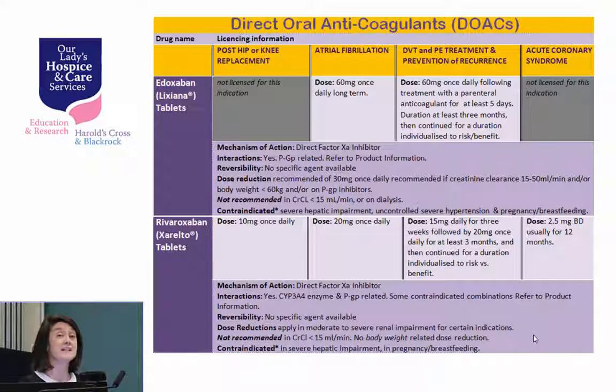So that's where I suppose patient education and reinforcing the importance of these medications comes in. There have been some DOAC clinics popping up. I think James's have one now. So I suppose that's just highlighting the importance of patient information and education and continued support with these agents.